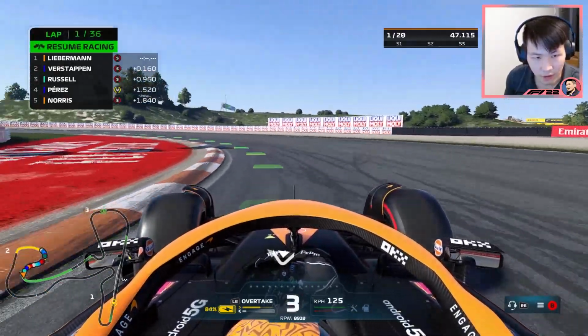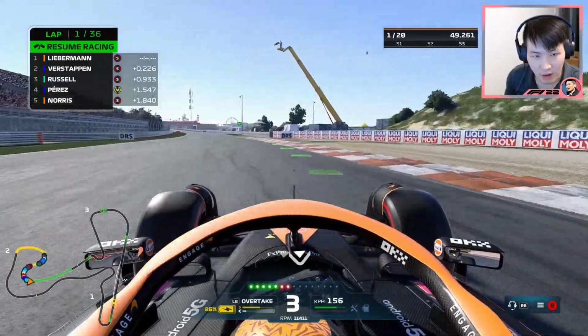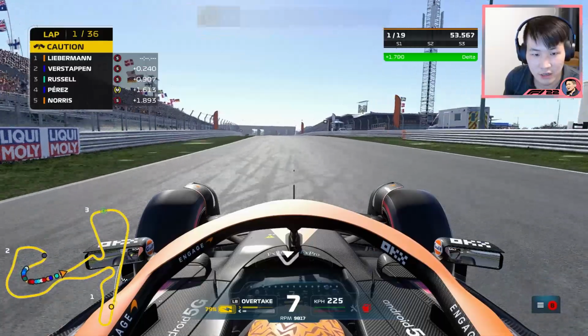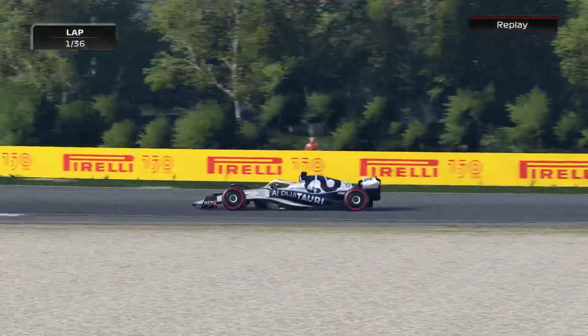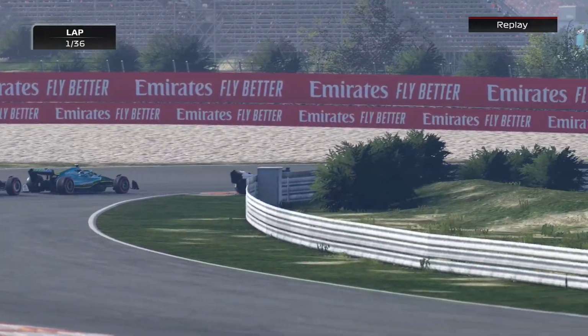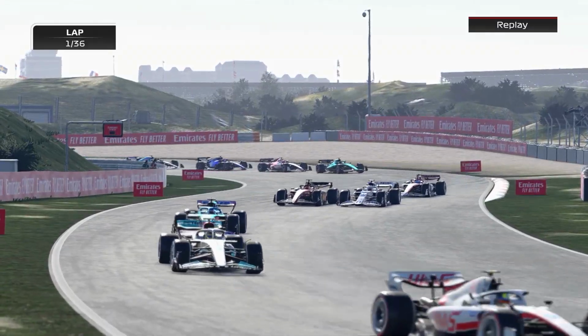Oh, yellow flag, yellow flag. What is that for? There's an AlphaTauri up. Safety car, safety car. Alright. Safety car's out already. Seems like there was a crash involving Pierre Gasly.